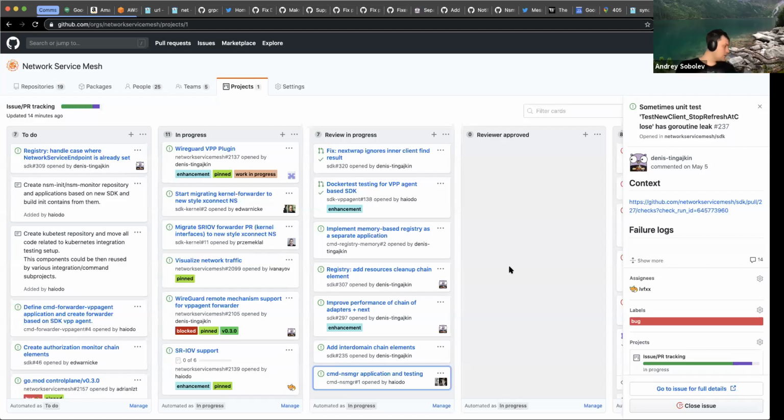Yeah, and before that, I plan to finish some NS Manager tests to have all kinds of tests. And there should be some work for the integration repo. Yeah, no, I get that.